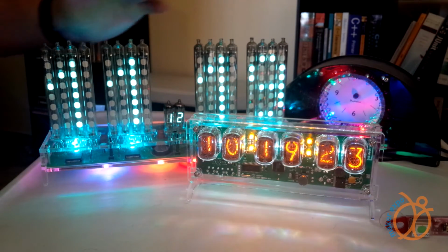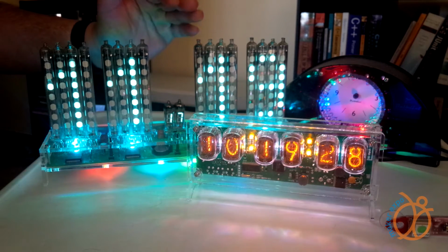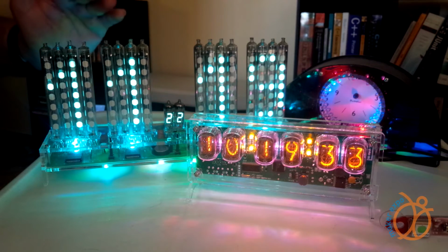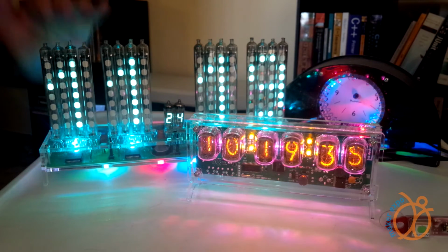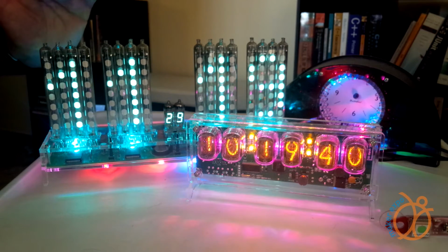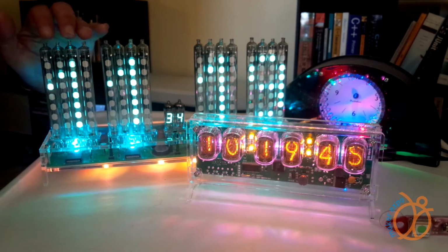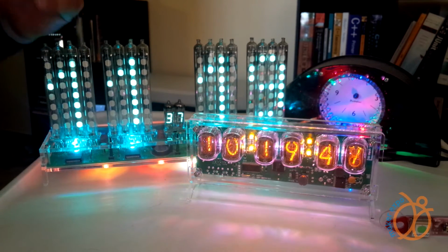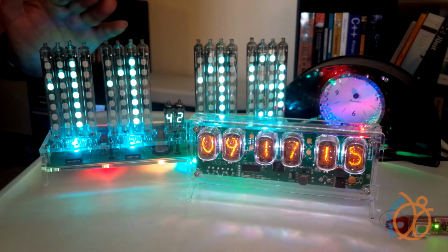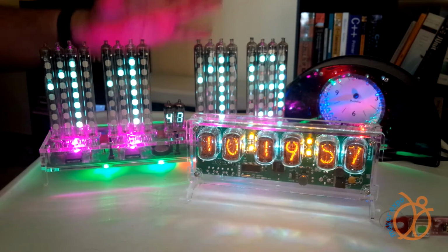This one here also has Nixie tubes. It's from a maker in Russia, and this is new old stock. These particular tubes were probably intended to show levels of some kind. The ingenuity used here is to take 4 of them and put them side by side to create a dot matrix display. And I have the transition on auto, so as the minutes change, the screen will change.